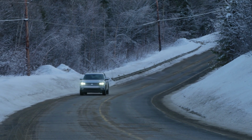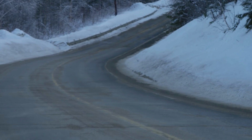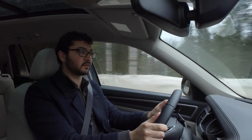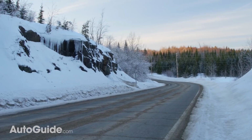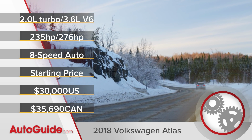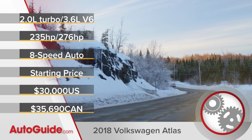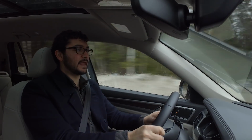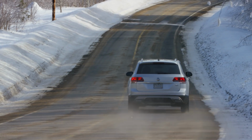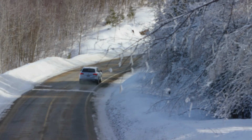Base models will come in around $30,000 and feature a 4-cylinder turbocharged engine and front-wheel drive. Optional extras include all-wheel drive and a V6, both of which our car has. That 4-cylinder turbocharged engine makes 235 horsepower, while the V6 that we're driving features 276 horsepower and is very smooth. All vehicles will be paired to an 8-speed automatic transmission. If I have one disappointment, it's the V6 engine, which doesn't have a lot of power. Fortunately, the transmission is very good at keeping the car in the ideal gear.